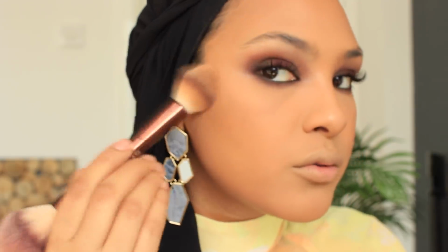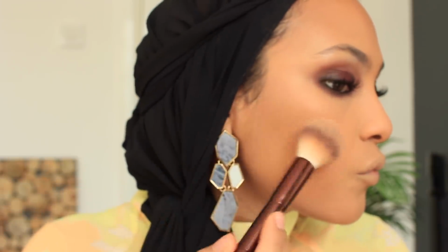A little bit of contour. This is my Marc Jacobs contour palette. Now, I bought this and I wasn't crazy about it when I bought it. I was like, what was I thinking? And now that I like a lot more natural contours, this is the perfect product. It feels like butter. It just contours really softly. Just going to press this in the outsides of my face.